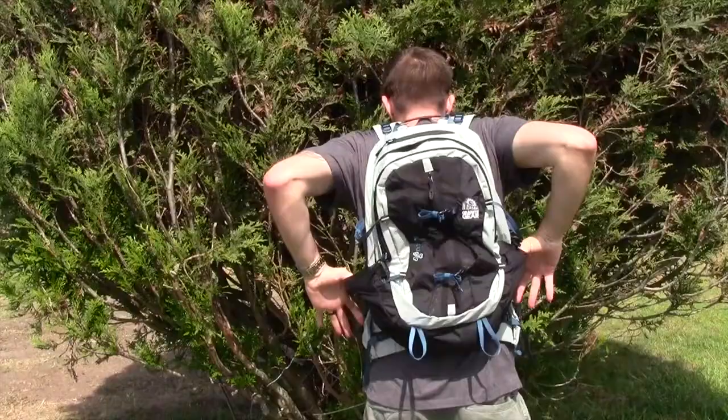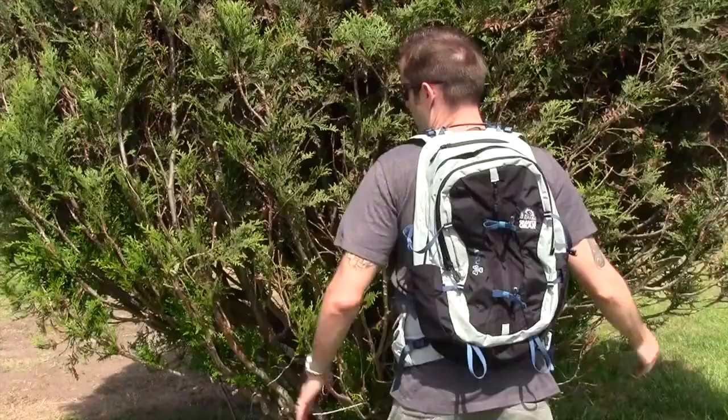As I said, you have your twin side stretchy pockets right here, tons of compression straps on the side to keep all your stuff in place so it doesn't go anywhere. Okay, so that's my review of the Taku 24 day pack from Granite Gear.